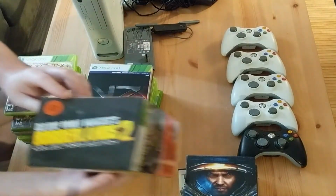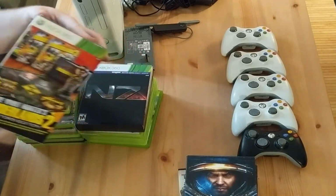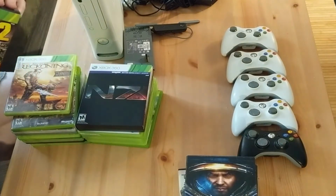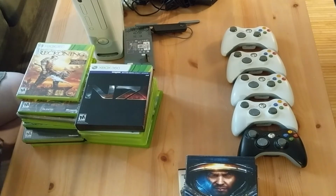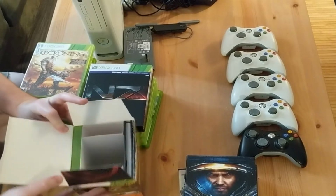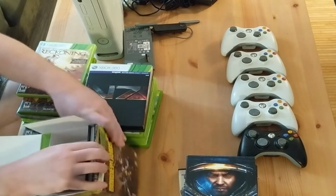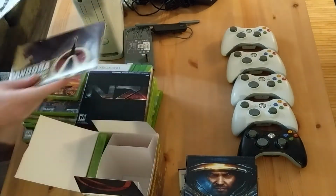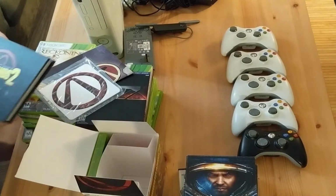It did have the Borderlands 2 Collector's Edition. Let's see, where does it show? Yeah. There's everything that's supposed to come with it. It is missing the bobblehead at least. Go ahead and show that. Okay, you can see it's missing that. It's got the game in there. I won't bother taking that out. But it does have some nice little extras. Pandora map. Stickers don't look like they've been used, so that's good. And then the art book.